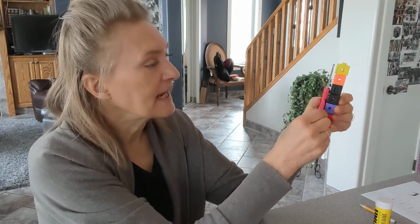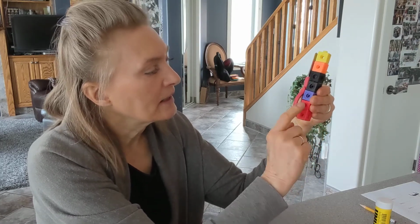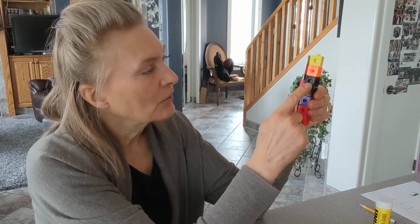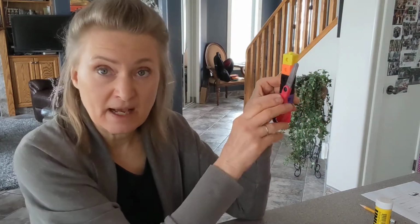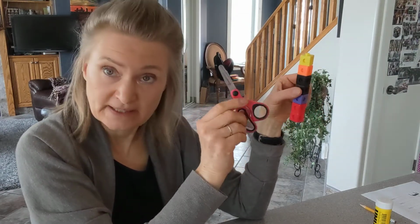Yes, it is. So let's count. How many blocks tall is our pair of scissors? 1, 2, 3, 4, 5, 6, 7. So we would write 7 beside the scissors because that's how tall the scissors are.